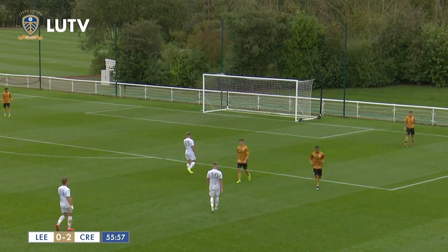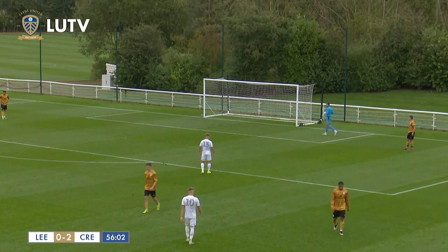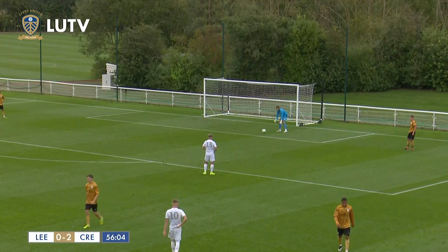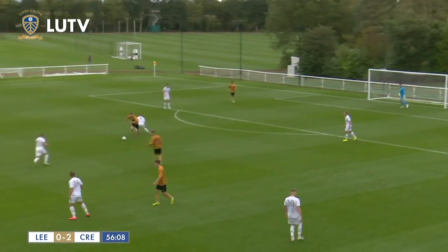Want some control of the game, using the ball. Go in between, and if you play short, you go. If you don't, you back in. There you go, Charlie, yes. Josh!